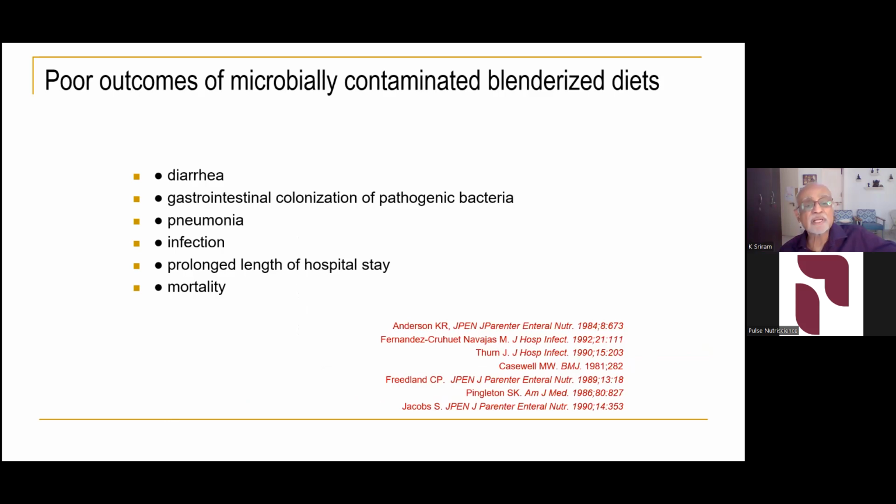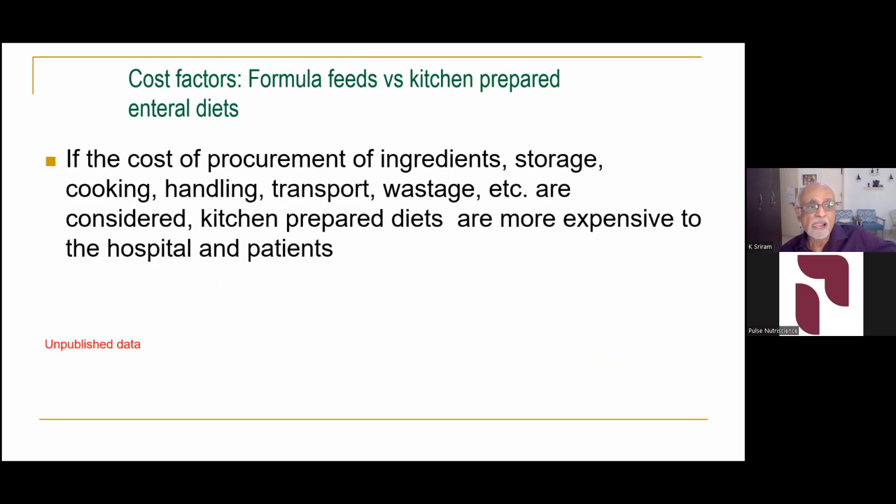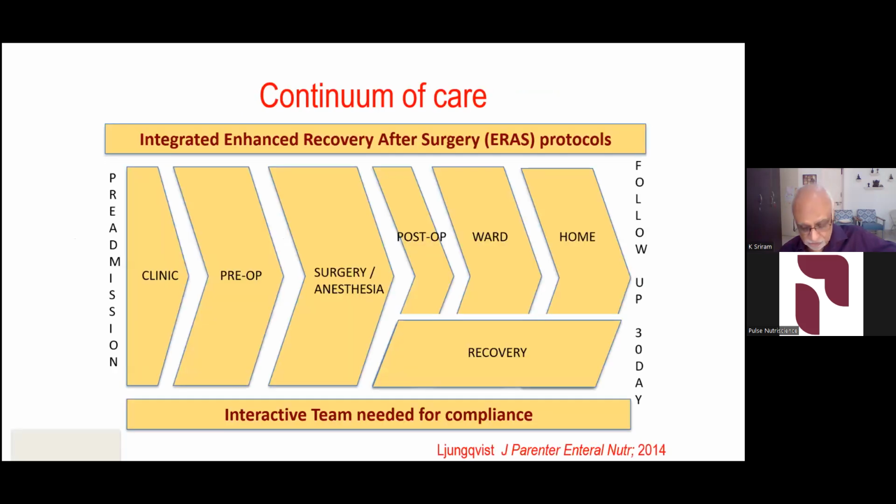And there is enough evidence to show, as shown in these publications listed on the slide, that when you have microbially contaminated blenderized diets, complications are very high: pneumonia, infections, and mortality is also high. If you look at the cost of procuring it, storing it, cooking, handling, transport, wastage, etc., you'll find that kitchen-prepared diets are actually more expensive to the hospital and to the patients.